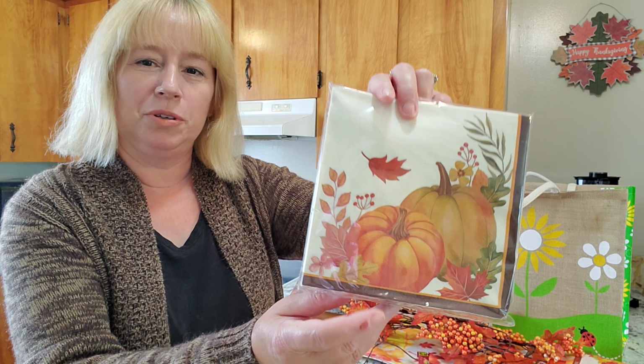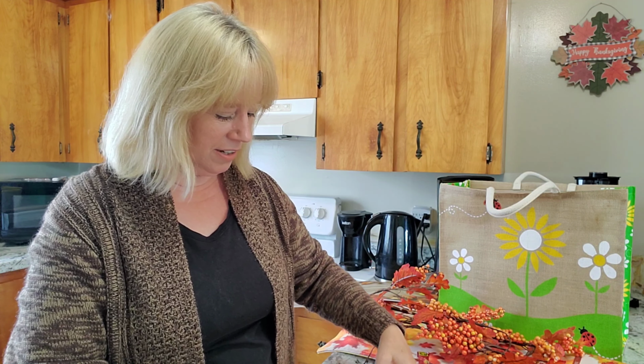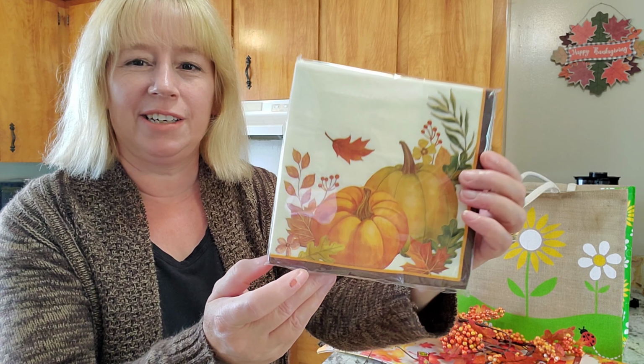And along with the paper plates, we found some beautiful napkins. We found a couple of packages actually. And napkins always come in handy.